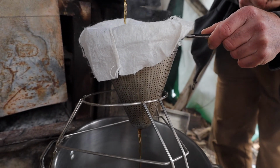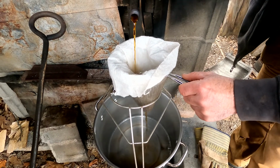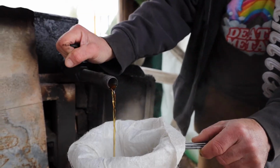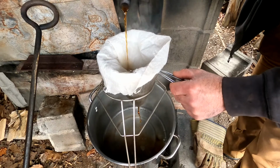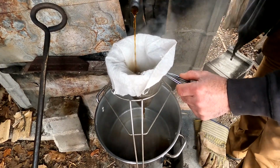So Ted, can maple syrup mold? I've seen it mold. There's a natural preservative, but it can go if you don't refrigerate it once the bottles are open. Right. Okay. You bottle it really hot, so they seal. I was going to say, do the boiling water bath? Yeah, we don't do that. The maple syrup is hotter actually than jams and jellies when you bottle them. Okay, so it just seals itself.